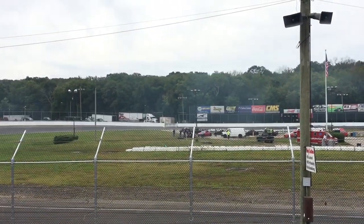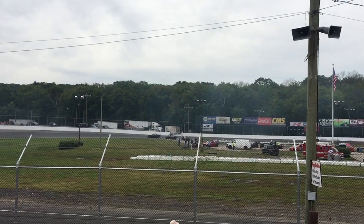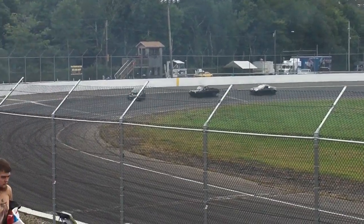And here they come. Oh, there's three of them. One of them is a trio. And it is a trio. So the first time today, we have three cars at the same time. The trifecta.